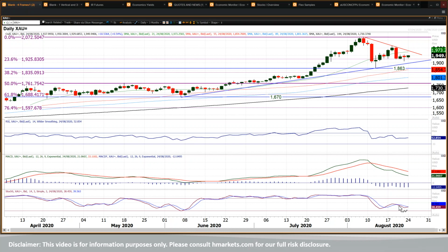Those stochastics are stabilising sort of between that 35-40 area. You've got the RSI stabilising around that 50 mark. MACD lines are still sliding, but essentially just unwinding back to a decent buying area, I think. And that is the way that I'm looking at gold at the moment. This is all playing out as though the market is sort of readying for the next move higher.